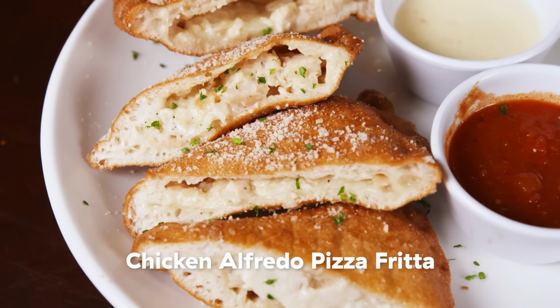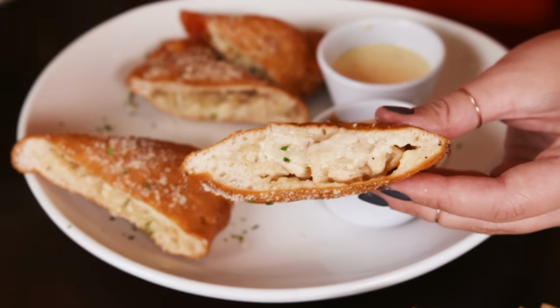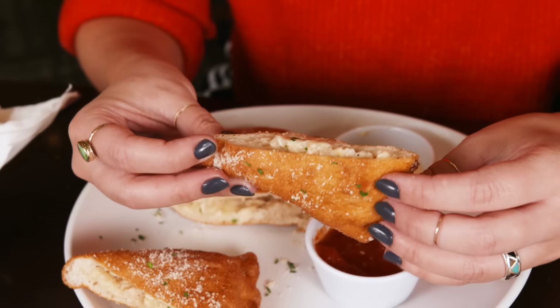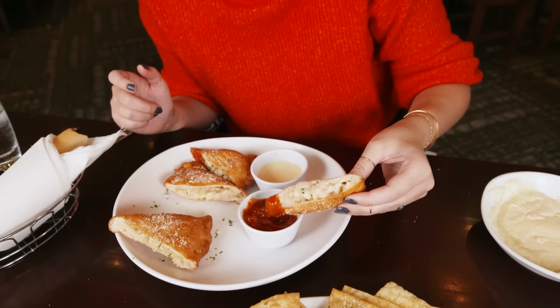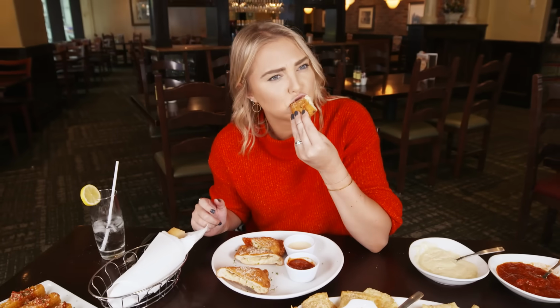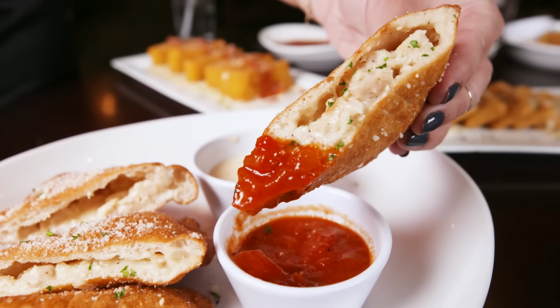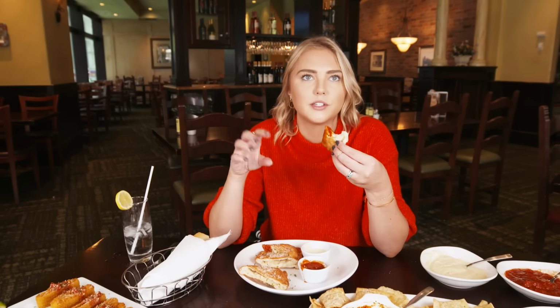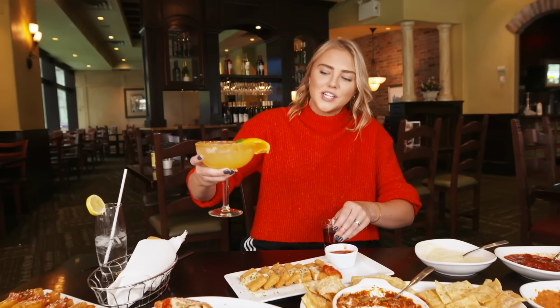The chicken Alfredo pizza fritta, stuffed with chicken Alfredo, which by the way is one of their most popular menu items. So they took a lot of that flavor and then they just wrapped it in pizza dough and then fried it because of course, very doughy. I like the tomato sauce more with this one. It's just like you already have it in there, so this kind of makes it so it's creamy with something else going on. It's a cute little pasta pocket. I really like it.